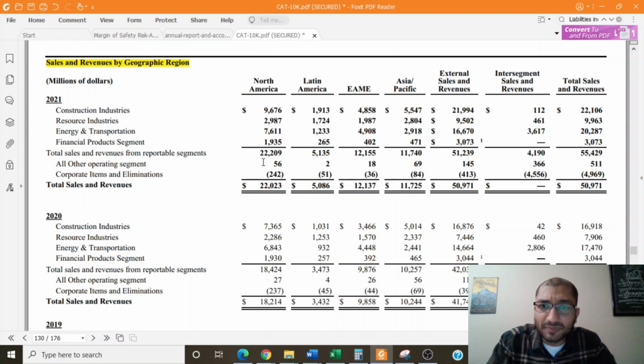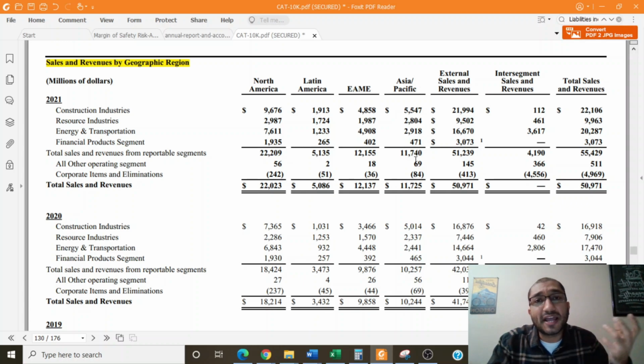Additionally, more than half of the company's total sales comes from outside of North America. And as the company mentioned earlier, it is a big US exporter. So if we expect the US dollar to weaken against foreign currencies, then Caterpillar would be a good hedge, as we could anticipate the company's international sales to grow as those international currencies would strengthen against the US dollar.